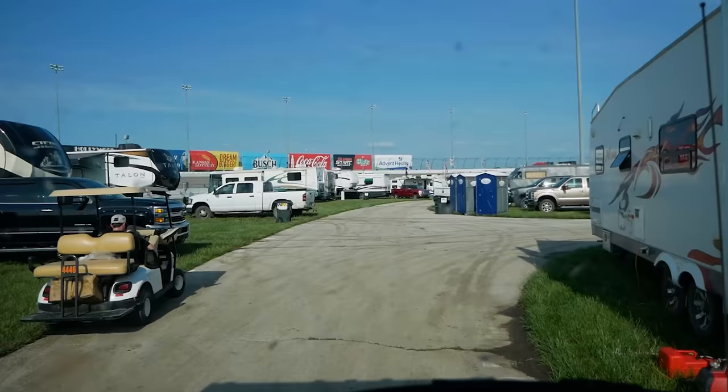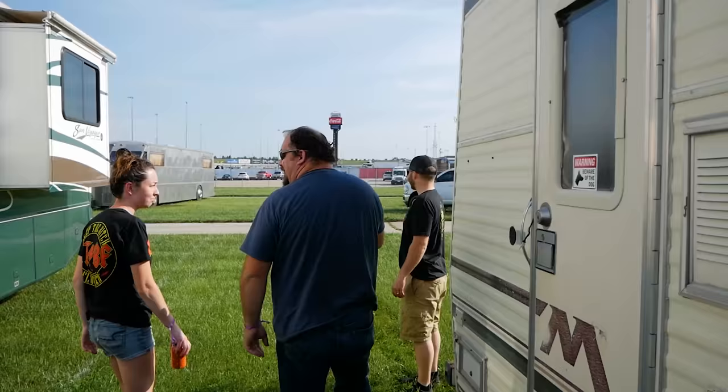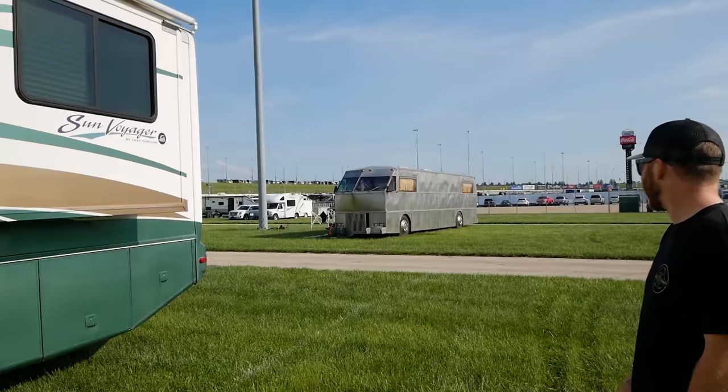After a bit of searching, we found our spot right in the center of turns 3 and 4. But before we even had time to set up camp, we were distracted by what was parked across from us. Okay, we've landed, but never mind that. What the hell is that thing? That's like a Lincoln Mark 7 decided it wanted to grow up and be a real house. Well, what do you say we set up camp and have a beer? Yep, plan. Got mine.